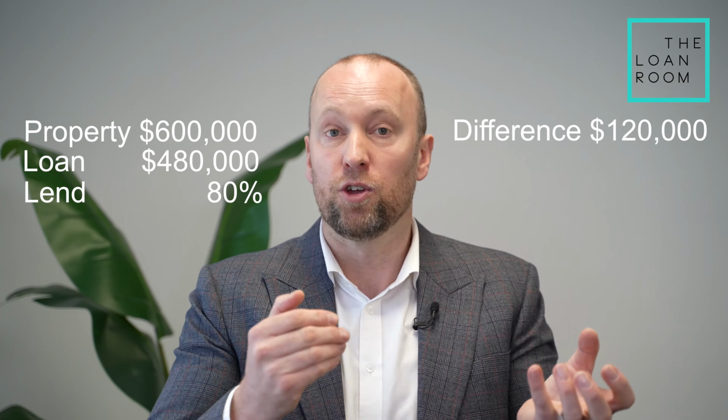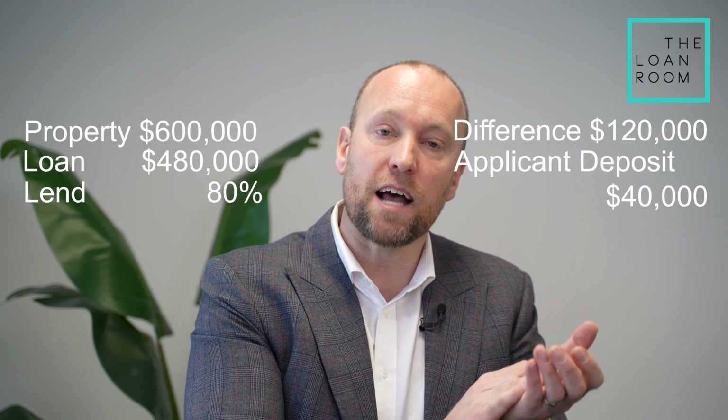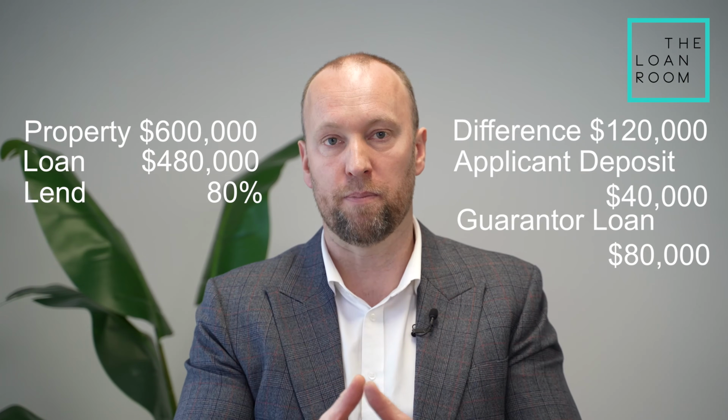It's a two-part loan. Again, let's use the example over here where you've bought a property for $600,000. What we would do, the applicants alone would get an 80% lend over here. So we would have one loan at $480,000 secured against the property itself. We'd then have a second loan that will be secured against the guarantor's home for the difference. So if they then need $120,000, you as an applicant may already have $40,000. So we'd then secure an $80,000 loan against the guarantor's property.